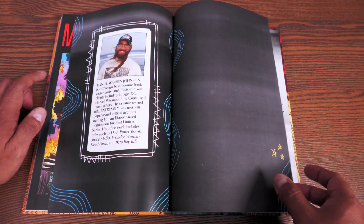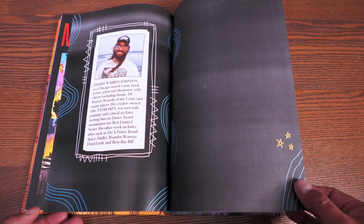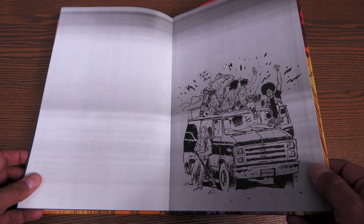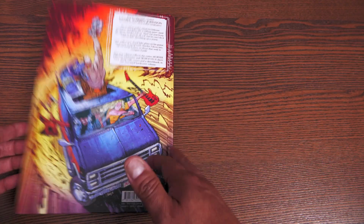Of course, some of them homages. And then Daniel Warren Johnson there, a little bio on him, what he's worked on. And then, yeah, the end pages even look a little bit different back here.